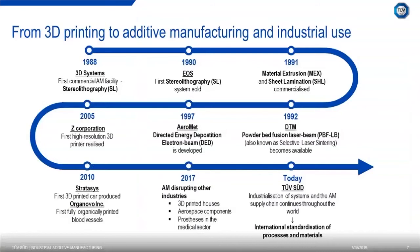Looking at the history, understanding where we're actually coming from. 3D printing itself was invented in the 70s already. We have been talking for, let's say, 10, 15 years about additive manufacturing. That means that in 10, 15 years we have detected the first applications which are understood as a manufacturing use case. These applications are within several sectors: dental, medical, partly consumer related, but also the aerospace and airplane sector.